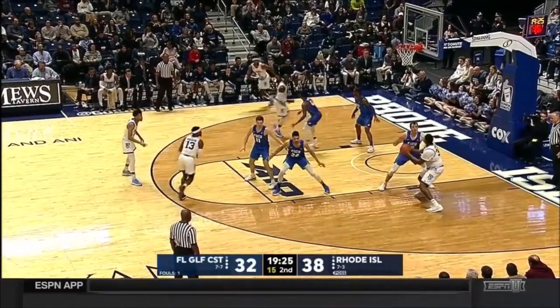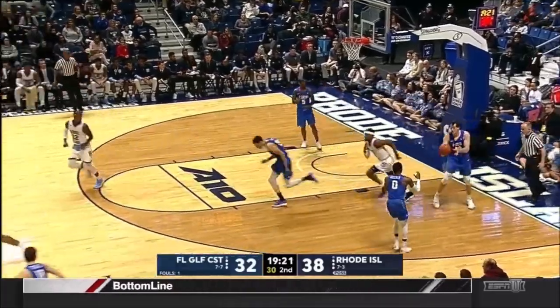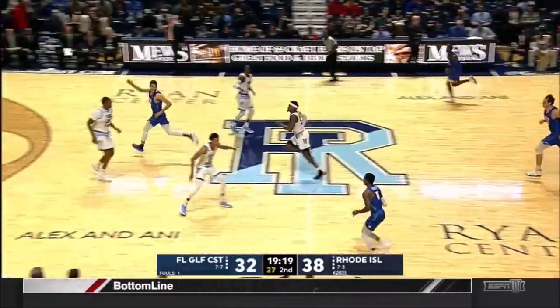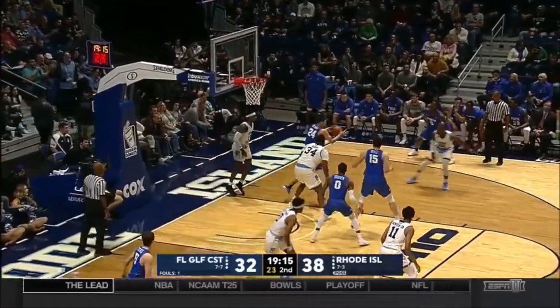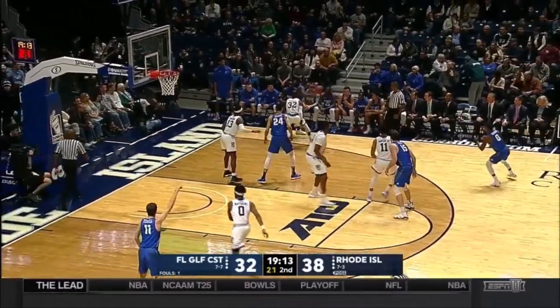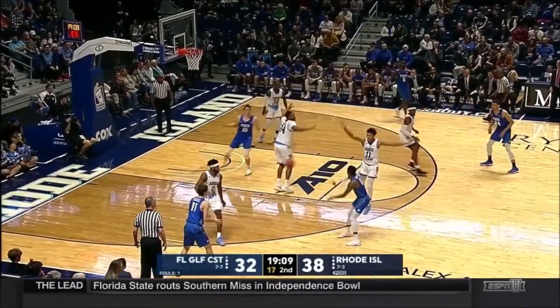Now into the post to Barry. He's got a wide range of moves. Step back jumper will not fall. And Doyle corrals the rebound. Lobbed over the top. There's Gilmore, who does start the second half. Barry rejects him. Eagles will reset. Well, Gilmore gets up and down the court with great speed.